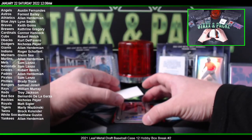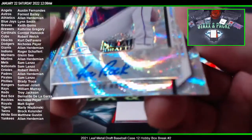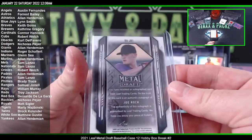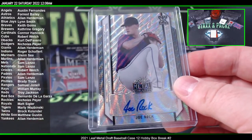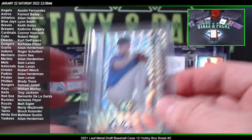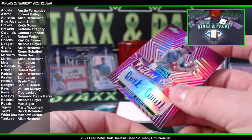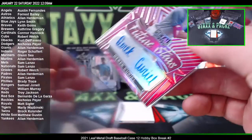Robert Welch. Up next, Silver Wave of Joe Rock. Joe Rock. He's on the Rockies. Joe Rock on the Rockies. Nicholas P. Derek Curiel, Future Stars magenta. 18 of 20 on that one. 18 out of 20.